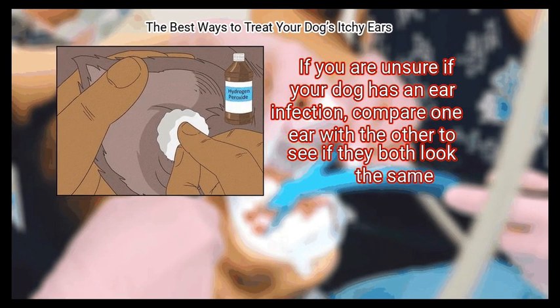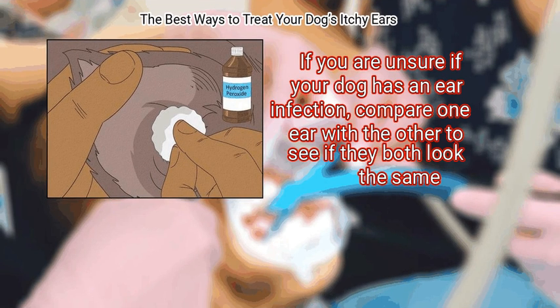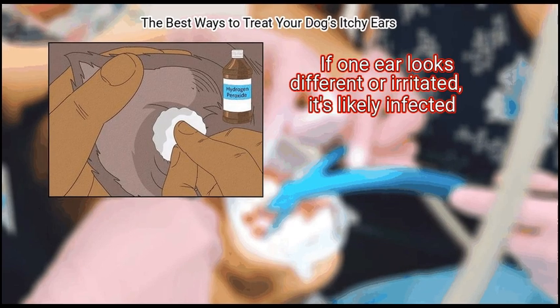If you are unsure if your dog has an ear infection, compare one ear with the other to see if they both look the same. If one ear looks different or irritated, it's likely infected.